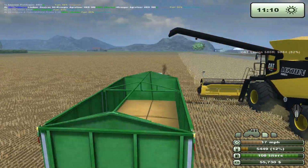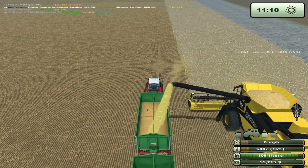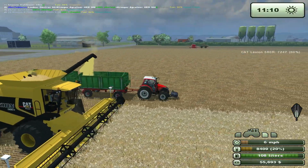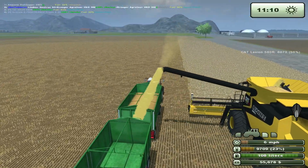And let me know what you think of the various options we have in terms of keeping ourselves going forward on our little farm here. Big farm here.